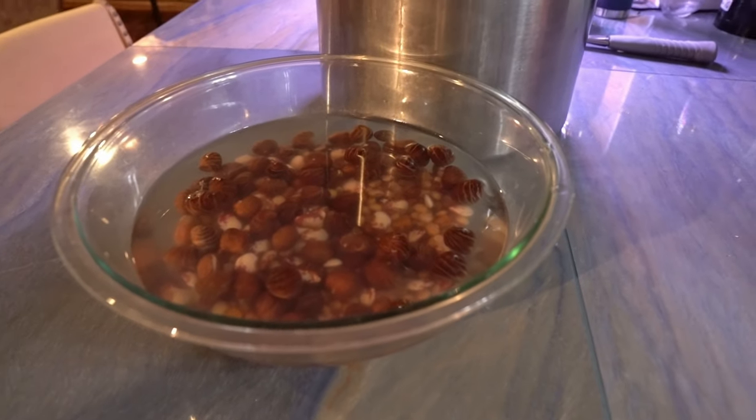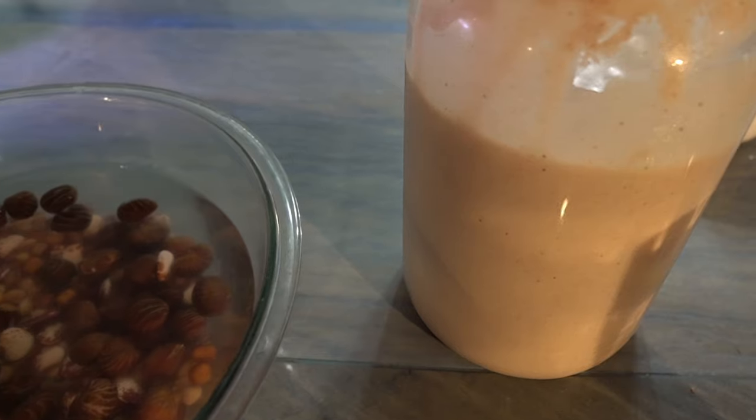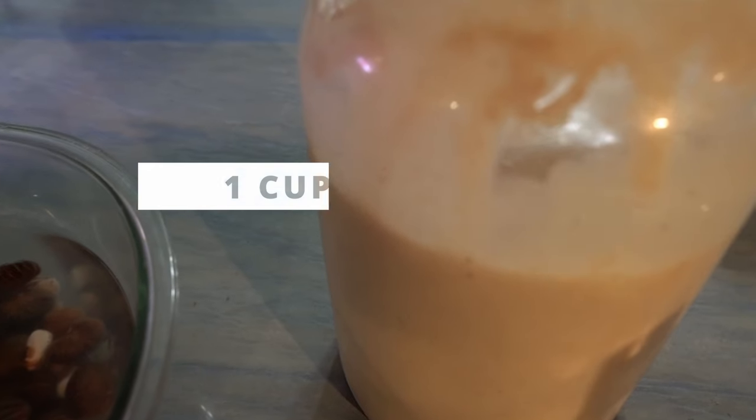Let them get nice and soft. And then I'll rinse them off. You want to rinse off the phytic acid. And you pop them in the blender with equal parts water and feed them to your starter. That's it. And then when you make a flatbread, for every 1 cup of starter, you add 1 egg. And it doesn't have to be perfect.